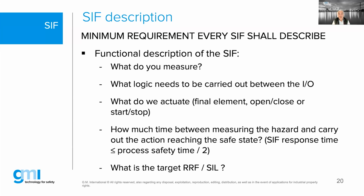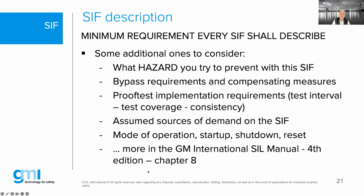As an example, that means the specific process safety time towards the reaction time. I do remember in the registration, one of you gave me a question which I did answer, so I will not do it now, but I will show it. We have a specific rule on how to do that. Here, between brackets, is a brief summary. The SIF response time, your safety function response time, is always to be minimum 50% faster than the maximum allowable process safety time.